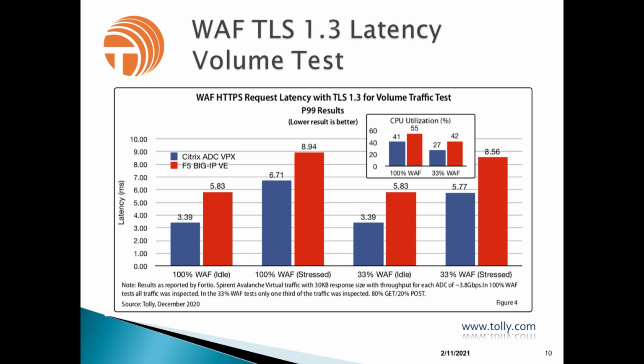Why? Because a lot of users might want to run some traffic that has deep inspection and other traffic that is just standard ADC. So here too, we can see the latency for the Citrix solution is always lower by a couple of milliseconds or more in each of the deployment scenarios that we put out here. And in our little inset with our CPU utilization, similarly, we have a difference, where the larger difference is in the 33% WAF, because we just have core ADC for 66% of the traffic. But even in the 100% traffic area, the CPU utilization is demonstrably lower than what we're getting with F5. Jason, any comments here?